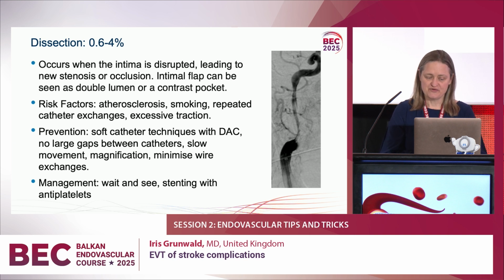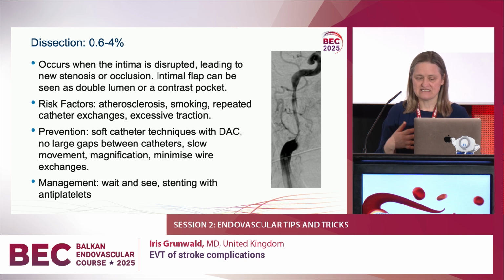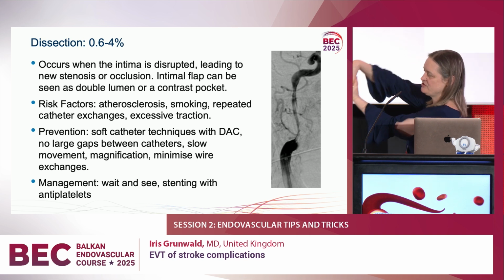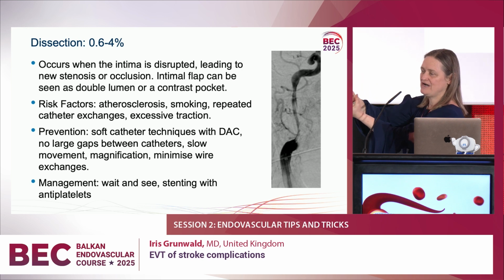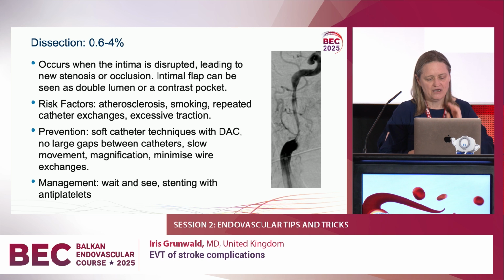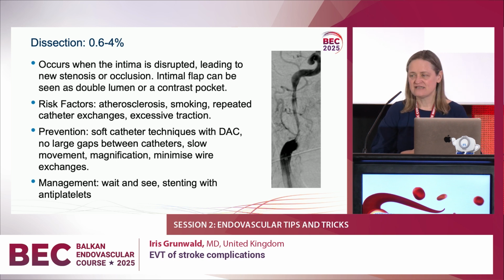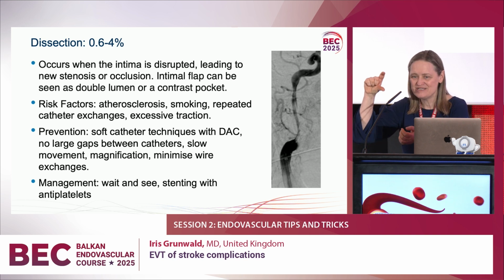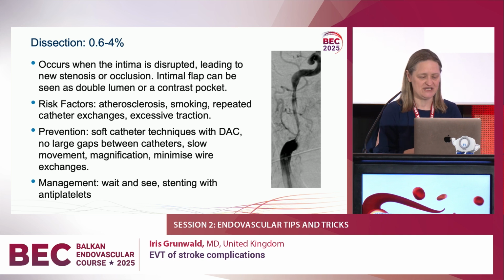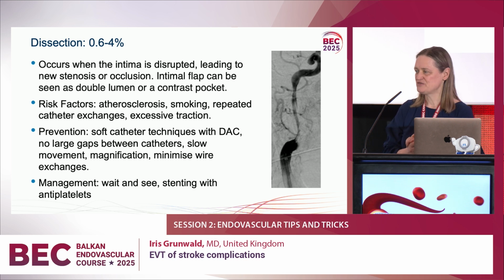What you can do to prevent it: use soft catheters with a distal access catheter. No large gap between the catheters. Use a catheter in between, so not the big sheath pushed up and then only a wire inside. Smaller, smaller, smaller. Telescope technique, as you were showing earlier on. Slow movements so that you can still react if you feel resistance. And again, magnification, magnification, magnification. I see people working on those tiny images, whole brain visible. You don't know where you are. You don't know where the small vessels are. Magnify, minimize wire exchanges.